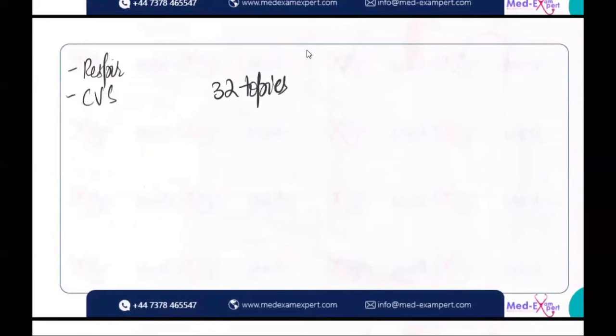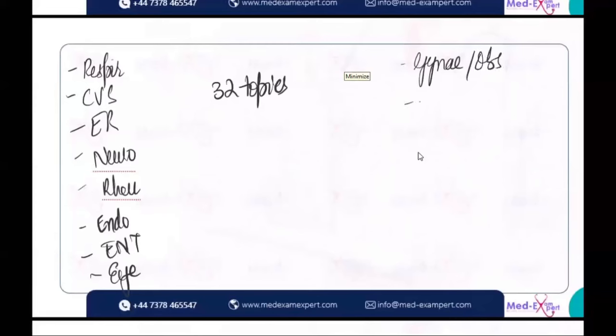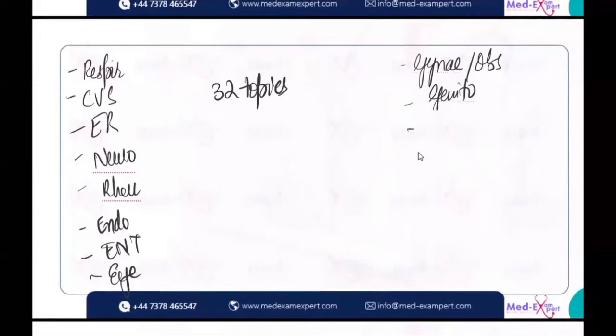Okay, respiration, cardiovascular, ER, neuro, rheumatology, endocrinology, and ENT, eye. These are the topics, gynae and ops. So gynecology and obstetrics. The genitourinary. Okay, and neurology, much more. Pharmacology is separately there. Critical medicine, critical care. So these are the topics.